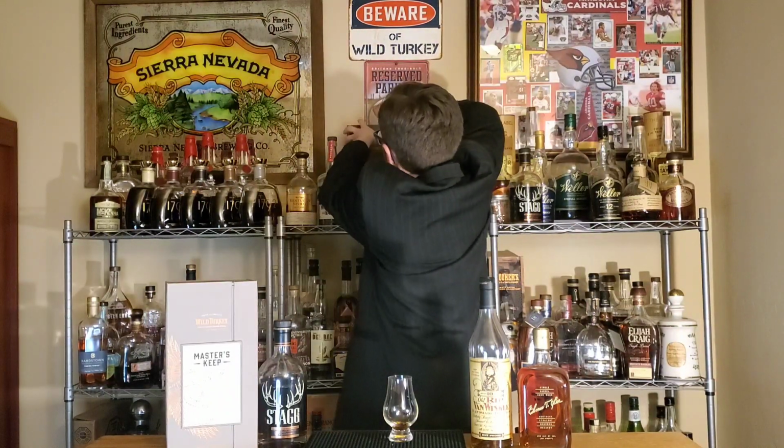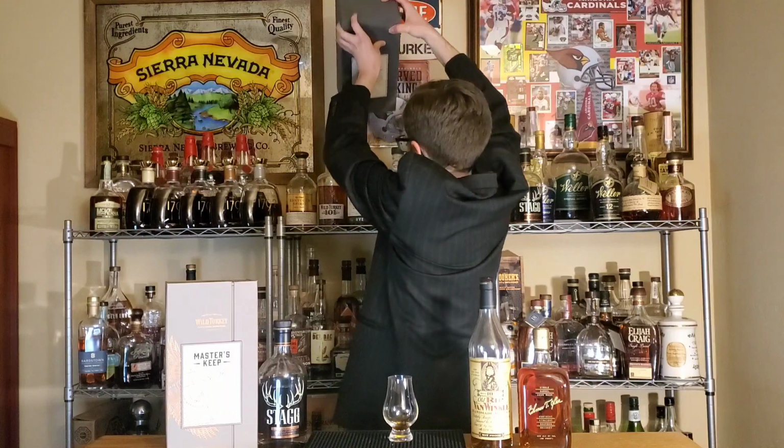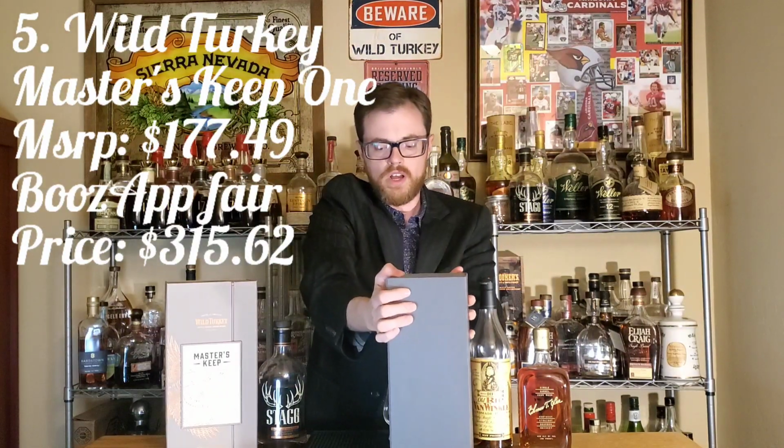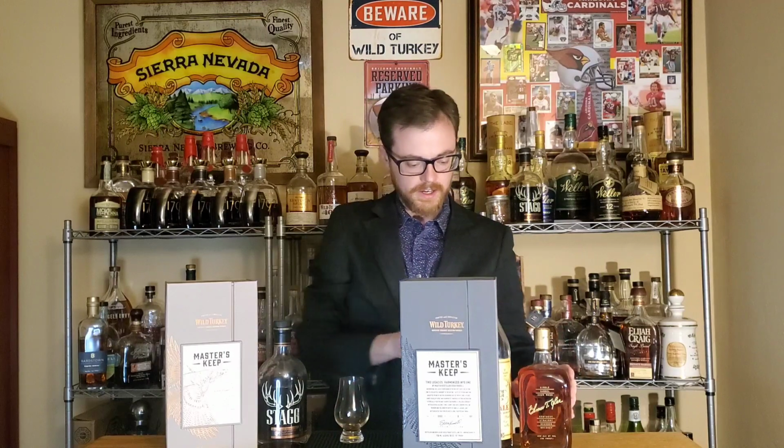Well, drinking buddies, I feel like if I can only choose one more, I'd be really beside myself if I walked out of this house right now. I can only keep 5 bottles, and I don't take my other Master's Keep with me. This is going to be the Master's Keep 1. That was this year's release, or late last year's release, depending upon how you look at it.